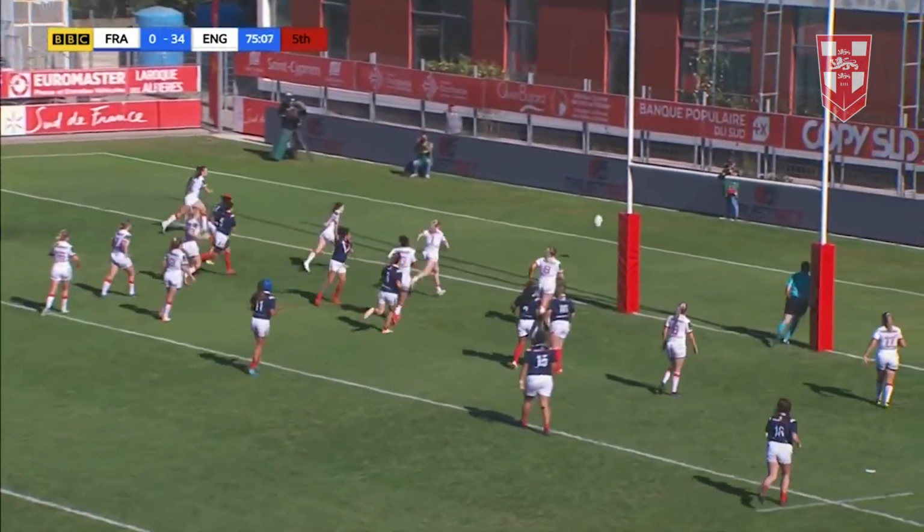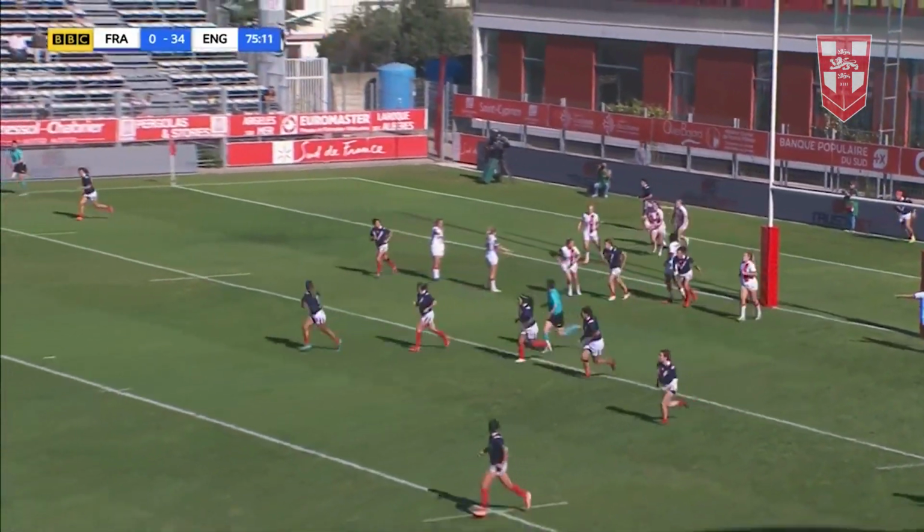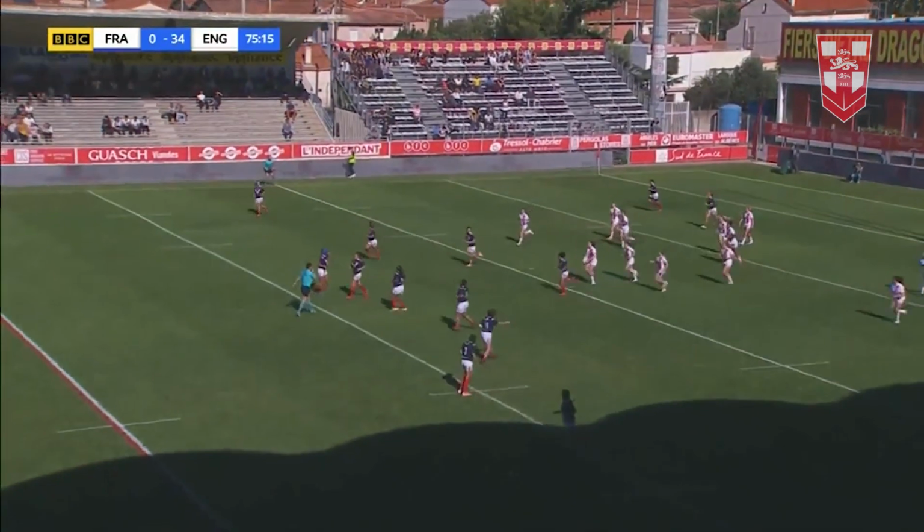Chip kick comes through from Syria. That's going to have a little bit too much on it. Just goes behind the dead ball line in the in-goal area. But that, I would say, has been France's potentially best attack of the game.